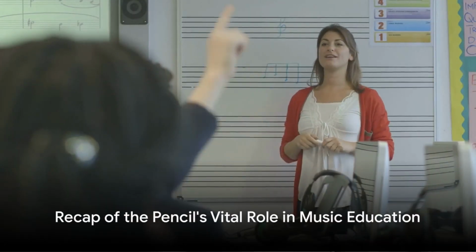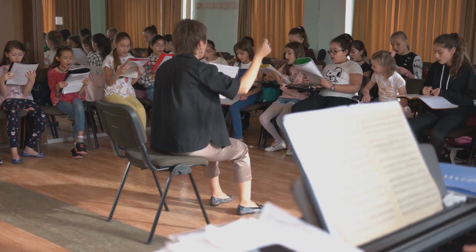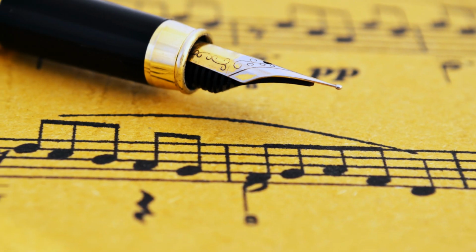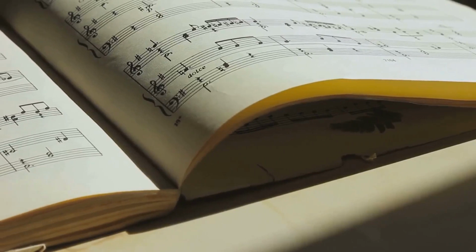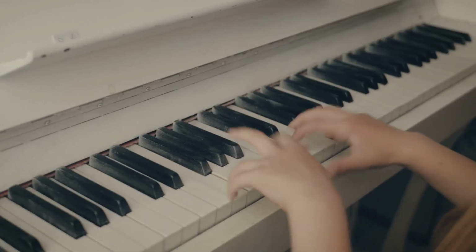So to recap, the pencil in the music classroom is more than just a writing tool. It plays a vital role in musical notation, learning and practice, teacher-student communication, and the process of learning from mistakes and evolving. It's a silent but powerful ally in the journey of music education, a testament to the beauty of simplicity, and a reminder that even the most ordinary objects can have extraordinary roles.